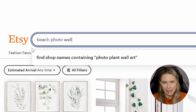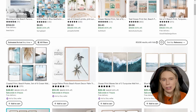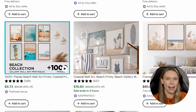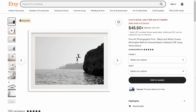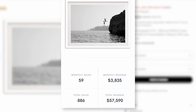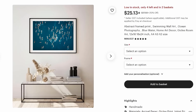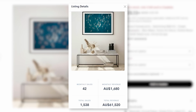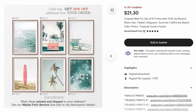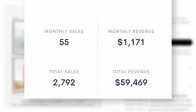So if we come over to Etsy and do a search for beach wall art, we will see that a lot of the popular products, both print-on-demand products and digital printable products, are photos. For example, take this print-on-demand photo being sold. The Etsy research app Alura estimates it's made over $57,000. And check out this print-on-demand photo print. It's estimated to have made over 61,000 Australian dollars. And take a look at this printable set of beach poster photos. It's estimated to have made over $59,000.